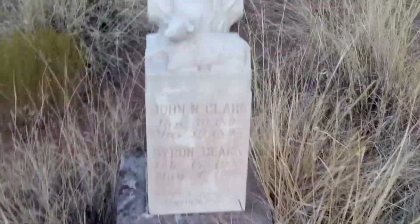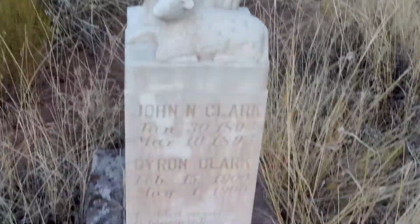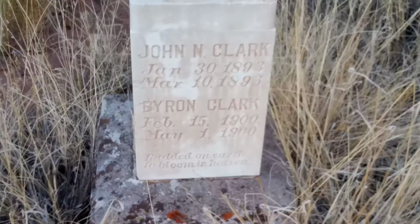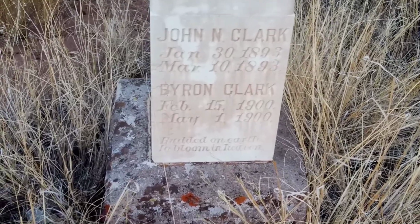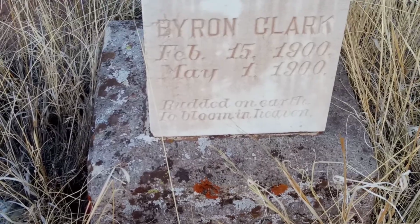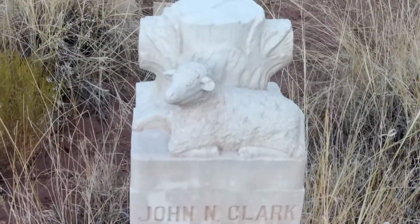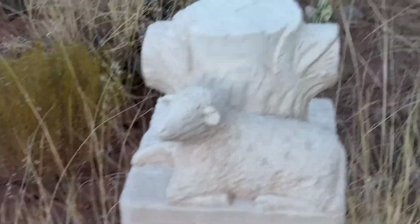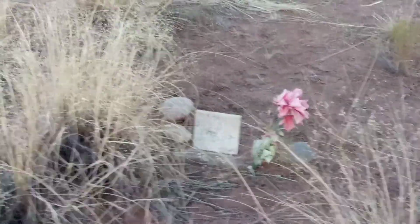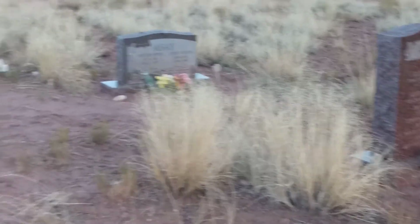Okay, so this got two little ones in it. And that happens sometimes. 1893, just a little guy. And then a little saying, budded on earth to bloom in heaven. Wow, that's a neat one. And the footstone there. Got some big ones, some family groups. I see a couple of, maybe one older one right here.